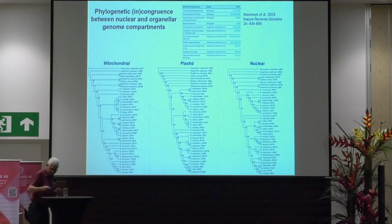And a question I want to address here is how similar or different are the relationships provided by the three genome compartments. And to my pleasure, most of the relationships are congruent, with particular cases of different positions among the mitochondrial, plastid, and nuclear markers. But these are particular cases that we want to examine in more detail, because as you know, there is a whole set of probable causes for incongruence, and this is not a problem any longer. It's part of life. Each gene tells us its story.